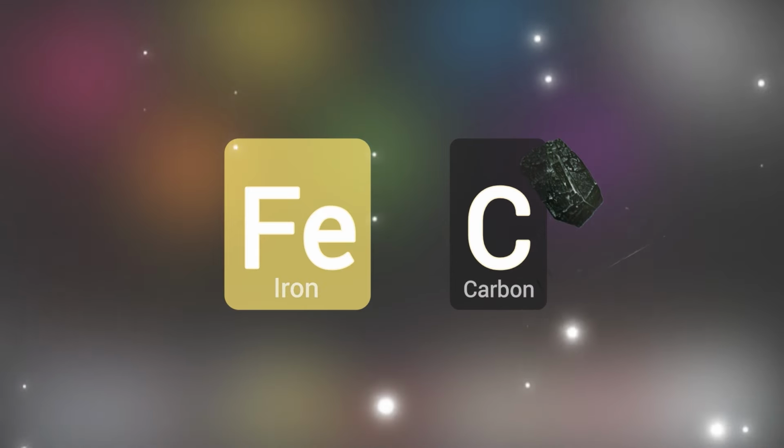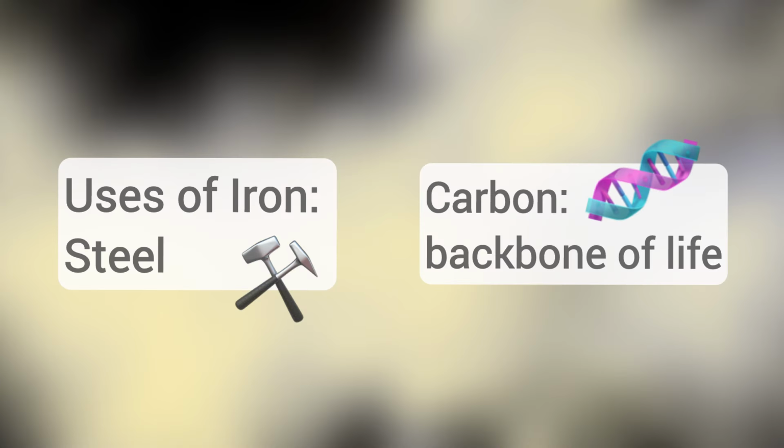And those gold sparkles, well, they come from pieces of iron and charcoal. Of course, iron is an extremely important part of the steel industry, and among uses in society of carbon, we also have just the general fact that carbon is the backbone of life.